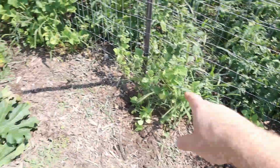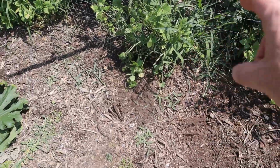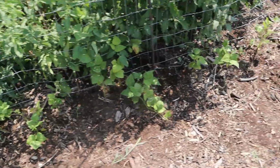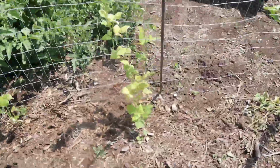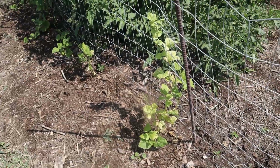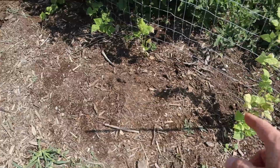Wrapping our way around here, you maybe can see some of our green beans. If you'll remember the last tour we had out here, these were looking pretty sad, very burned looking. We tried to sprinkle some coffee grounds on them. That's good for nitrogen, which is what these kinds of plants need.